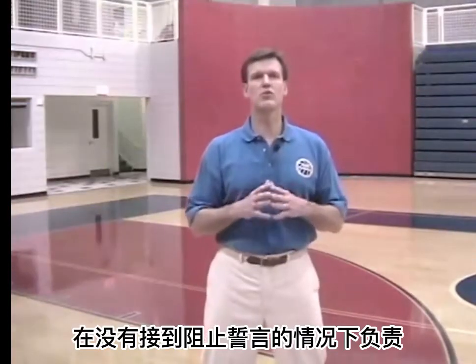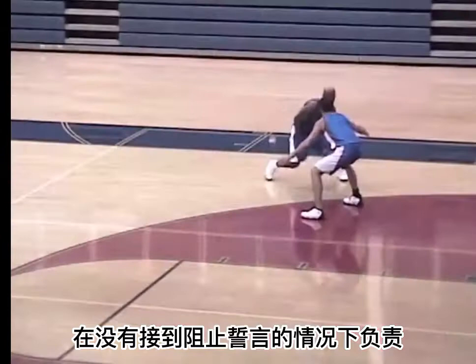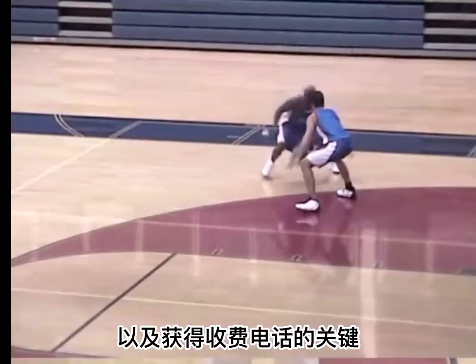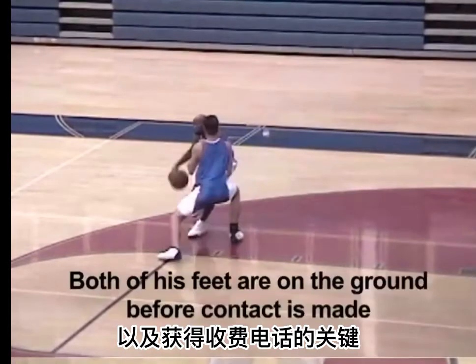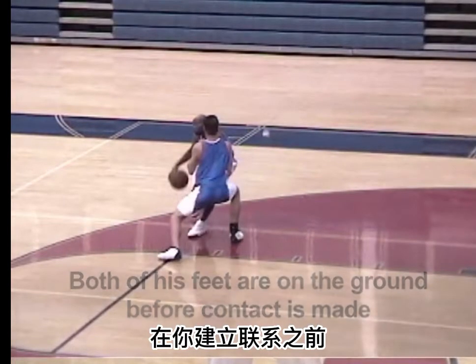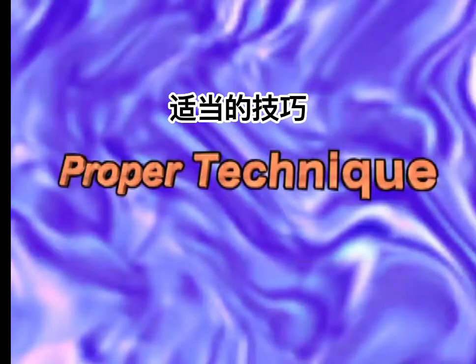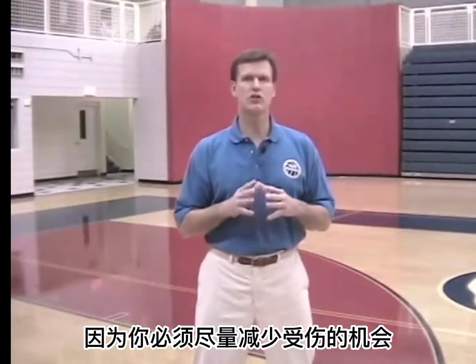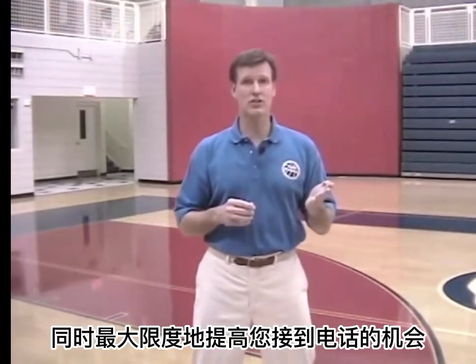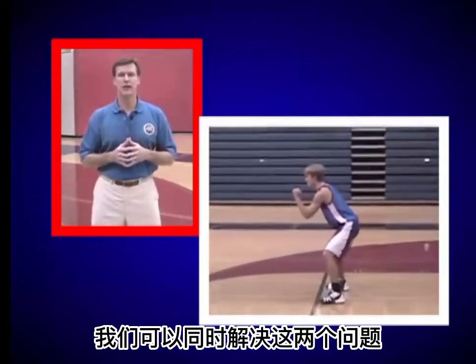To take a charge without getting called for a blocking foul, you must be squarely in the path of your opponent. And the key to getting the charge call is for both of your feet to be on the ground before you draw contact. Drawing a charge is tricky because you've got to minimize your chances of getting hurt while maximizing your chances of getting the call. We can address both of these at the same time.